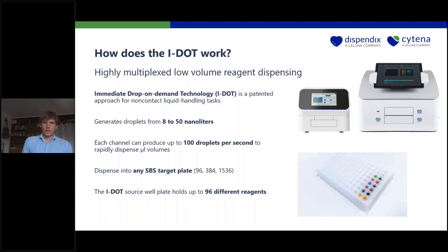This summer, we have launched the IDOT Mini, which is an extremely fast and affordable small brother of the IDOT.